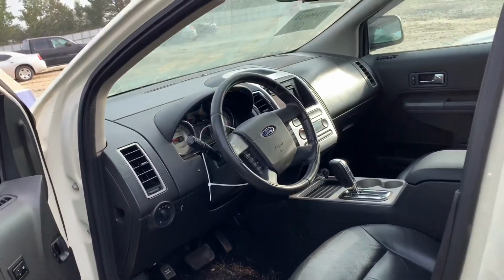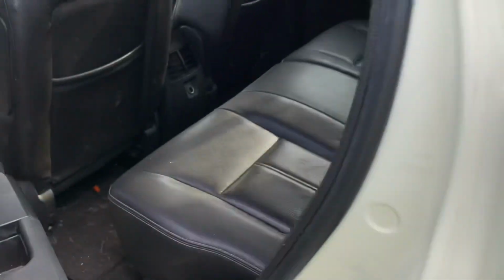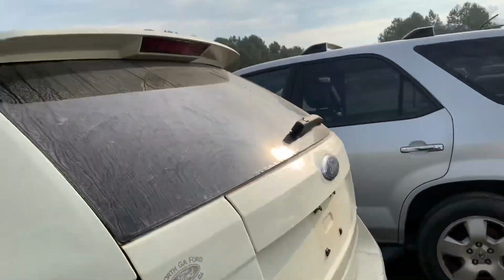That joint did crank up. 220 on the miles. I don't really like them. Let's see what the back looks like. It's just the floor. They don't know how to vacuum the damn floor. The seats and stuff are good.